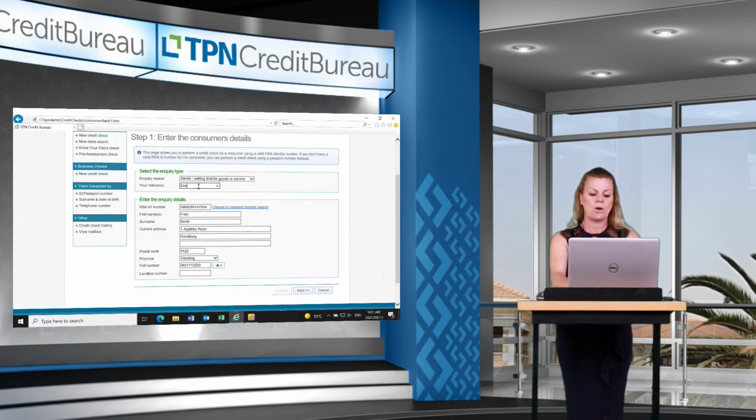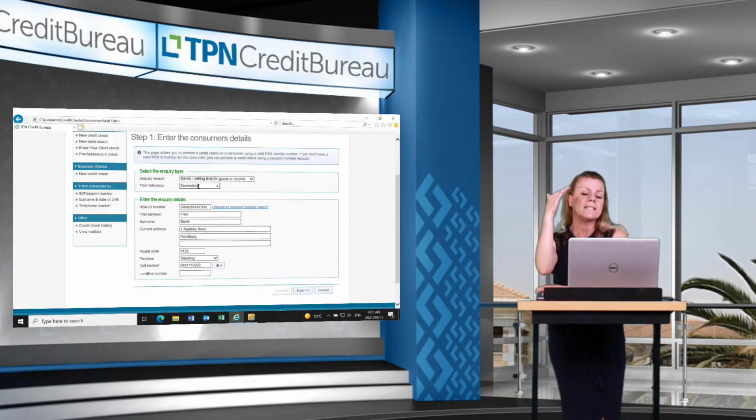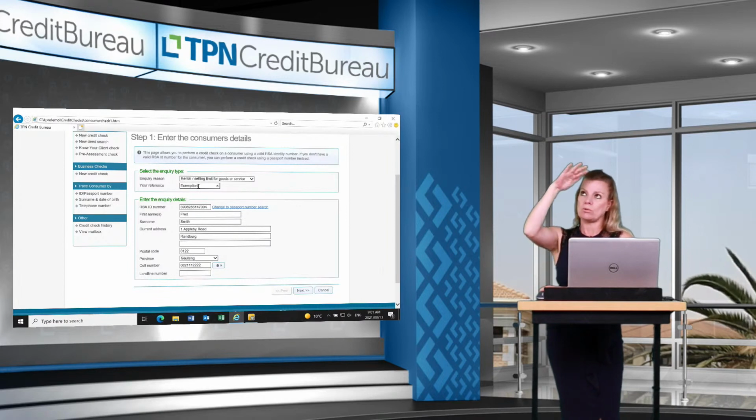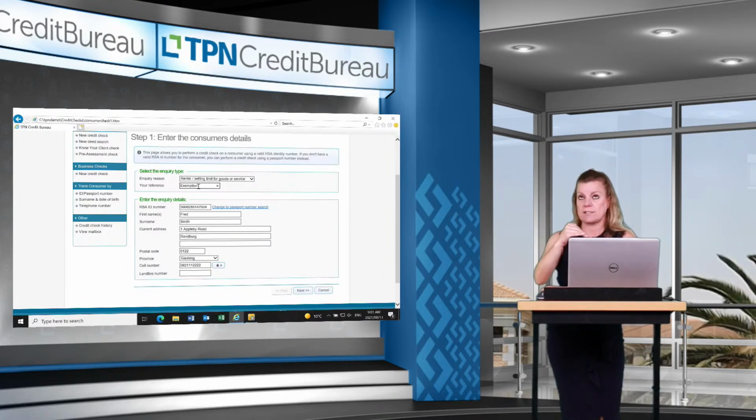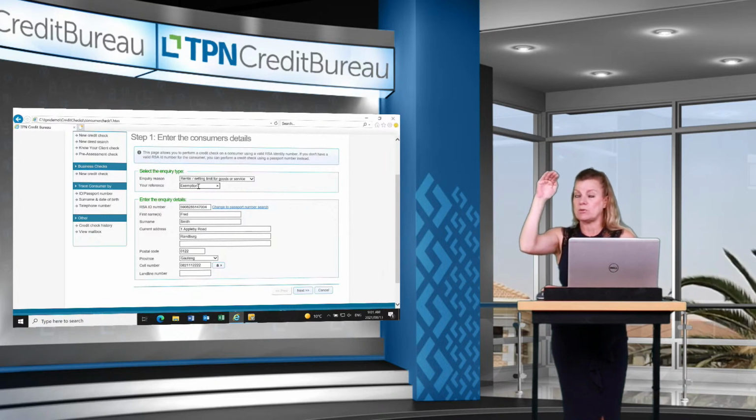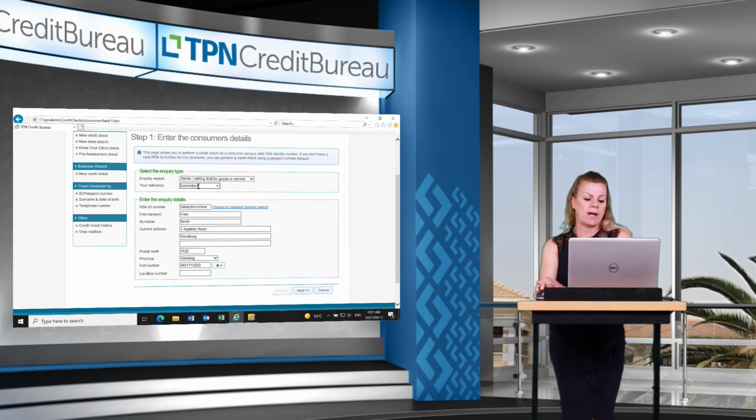And then of course, when we send through your itemized billing at the end of the month, you will see on your itemized billing, it will then say, this is the list of credit checks, and out of these were the ones for exemptions, as an example. So then you'll fill in the ID number, name, surname, address, and cell phone number.